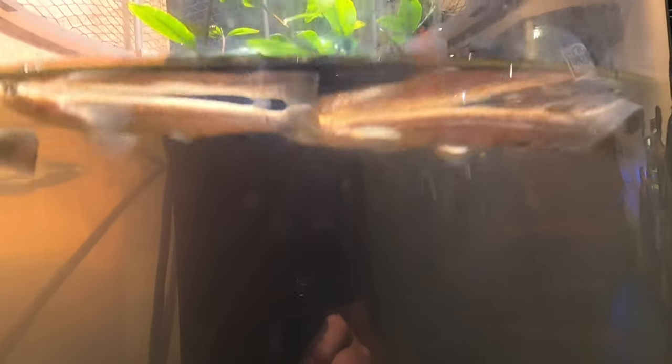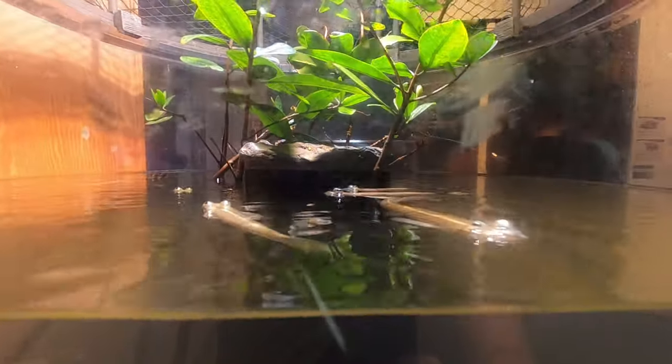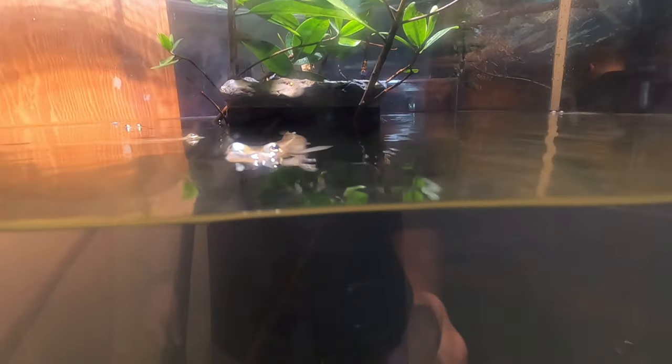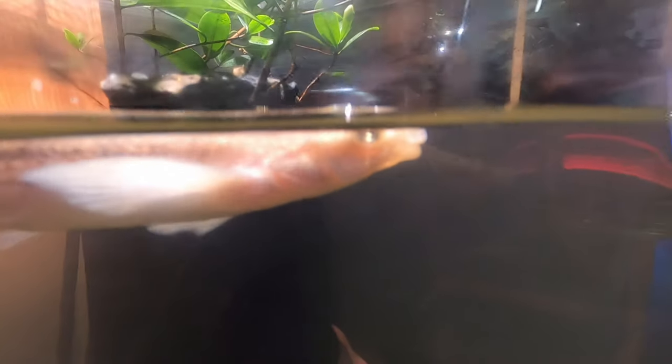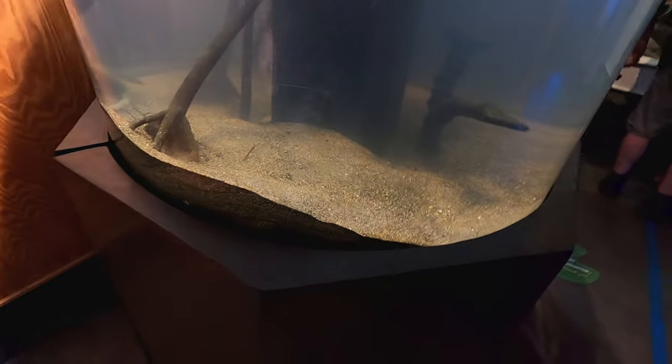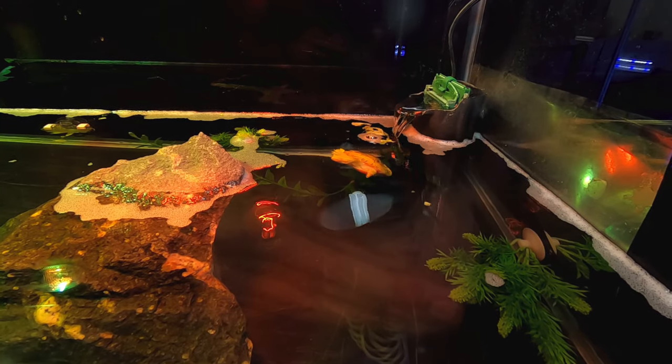They sure do. They have eyes on the side and the top. I see them. That's the first time I've seen a four-eyed fish before. Holy. So what's the name of it? Four-eyed fish. Four-eyed fish. Western painted turtle.